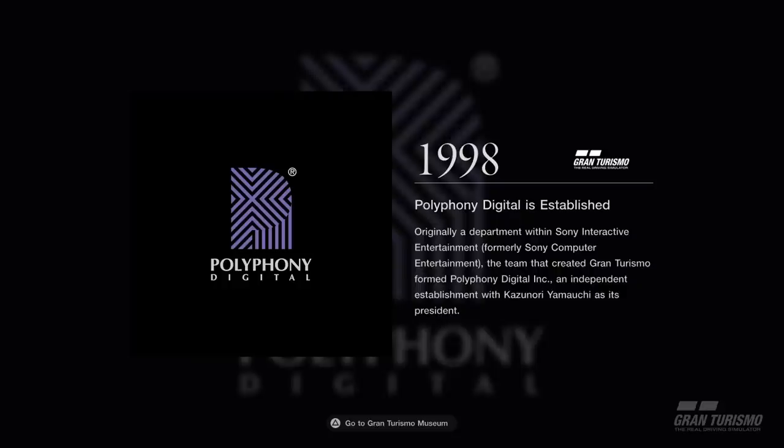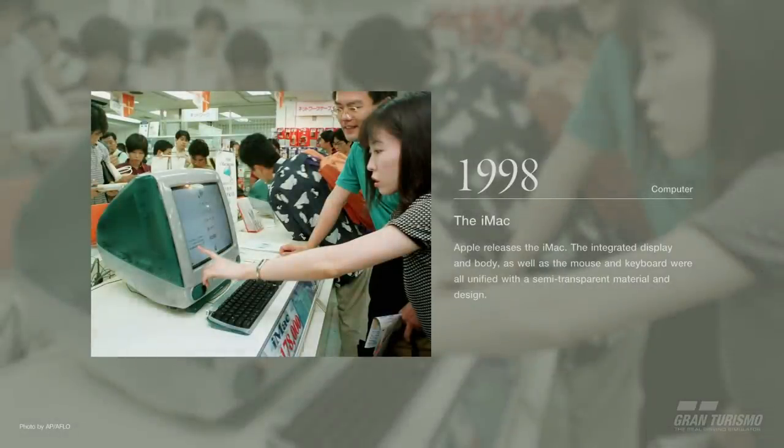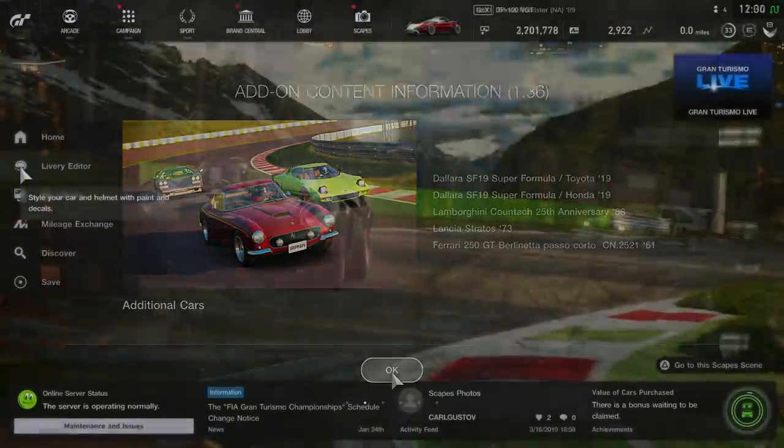Everybody, welcome back today guys to the channel. Gran Turismo Sport, we're back today with another update, man. Version 1.36, and it included a couple cars. Now a couple of them more rare than others, but we're gonna start off here with the Super Formula Toyota and Honda. I've actually purchased myself one for today, and we're gonna test this thing out on the track.